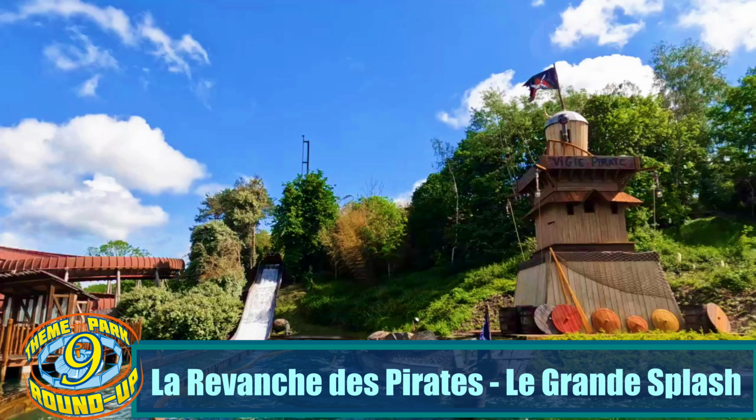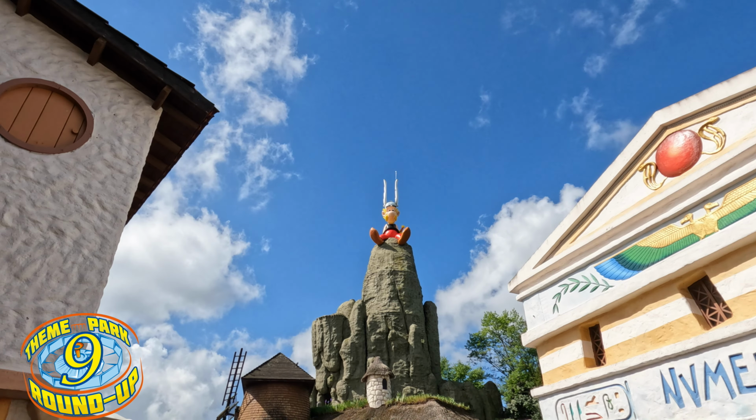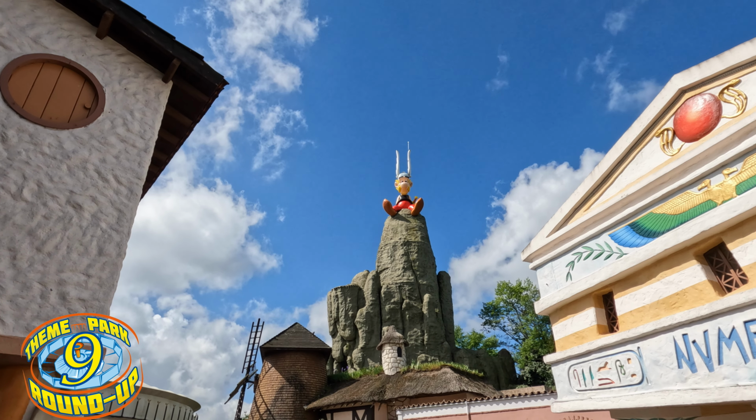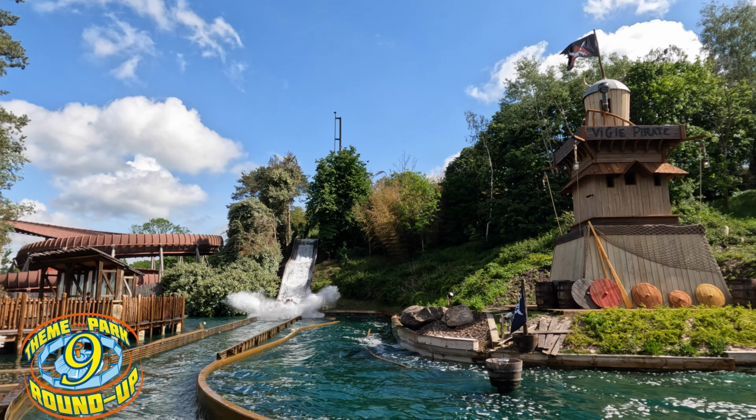Number 9, La Revanche des Pirates, Le Grand Splash. Le Grand Splash is a deceptively wet ride. You get lured in by the big Asterix on top of the mountain. You meander through mists and sprays. Then yes, there's a Grand Splash. Exactly what you want from a ride like this.